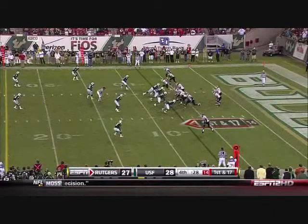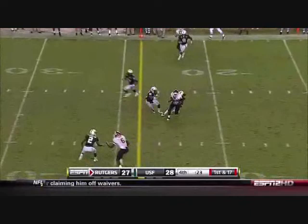Dodd from his end zone. Delivers over the middle. Bobbled and caught, but short of a first down by Mark Harrison.